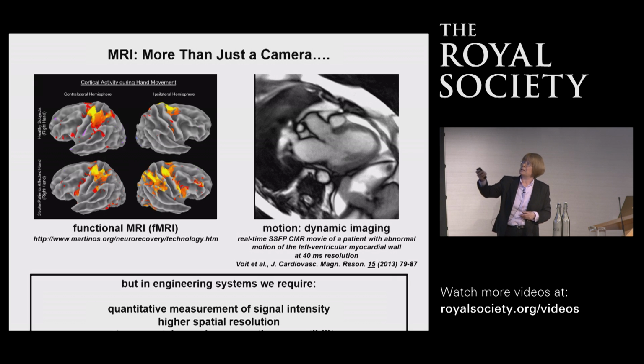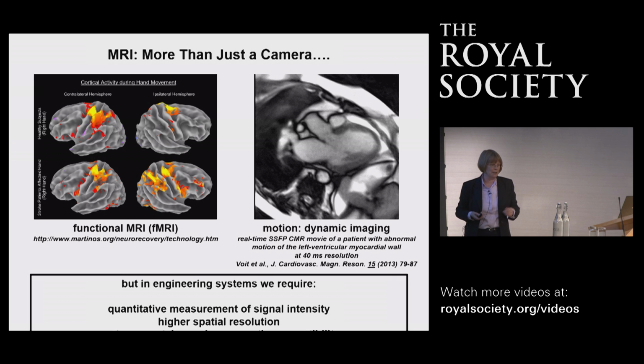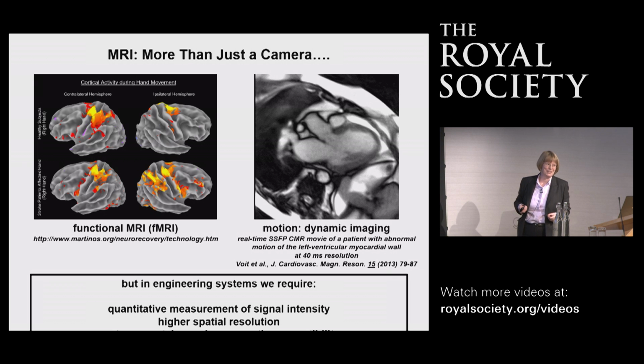I also did some experiments a long time ago with Unilever where they actually tried to do consumer testing using functional MRI, where they had people lying horizontally in magnets eating cornettos and seeing which part of their brain lit up. It's quite difficult to do a good control experiment for those studies.